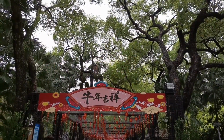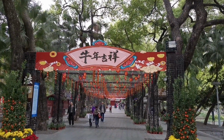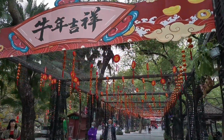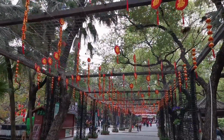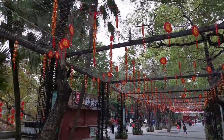Look here. See, spring festival is still visible; you can see in front of that in Chinese. It's written here, it's Chinese New Year. It's completely fully decorated from the start to end in this area, and many people came here to visit.